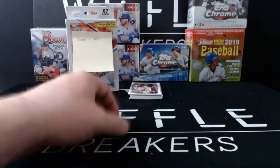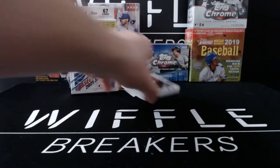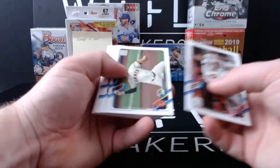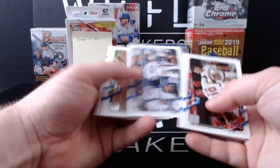No Mets, no Indians, and no cards for me to pull out to check the value. So, George is looking okay. Okay. Elbows only. Kevin Gausman. Max Scherzer. Dodgers team card.